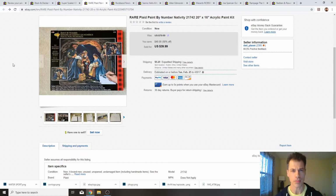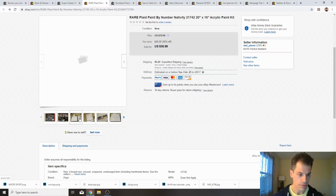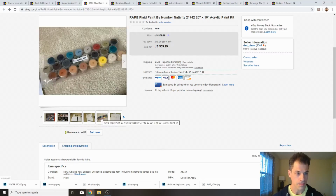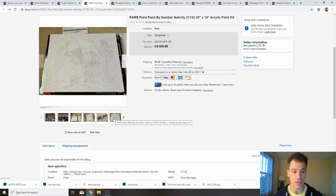Next, paint by number kits. There are two brands. There's one that I was more familiar with, and that is Dimensions. And this brand, the one that I found in the store, is Plaid. It was a brand new paint by number nativity kit. Open box again, but hadn't been touched. Paint's still intact. If you look here, you can see everything is as if it was brand new, sealed.